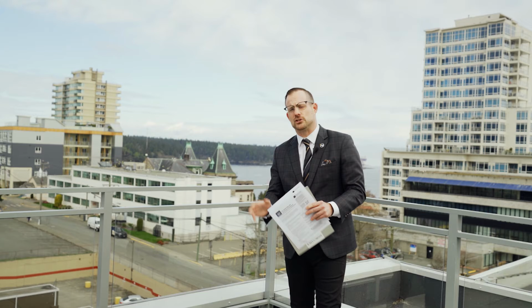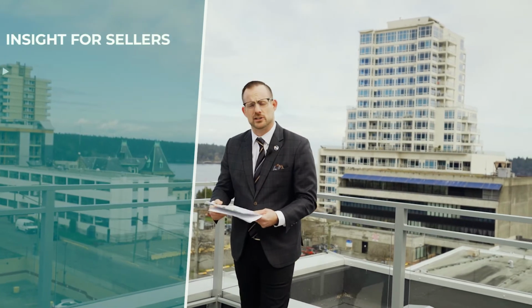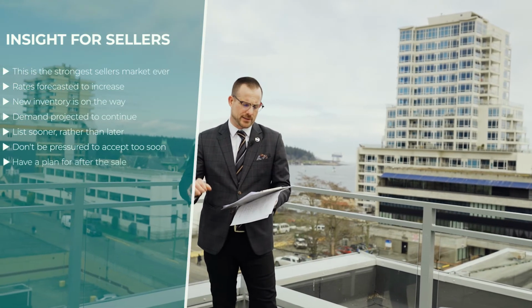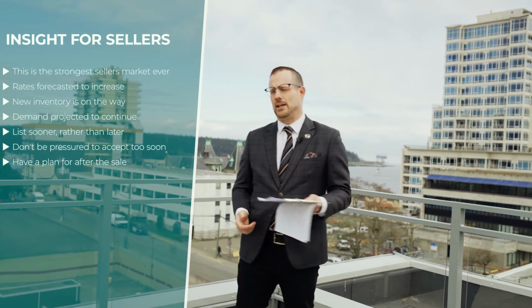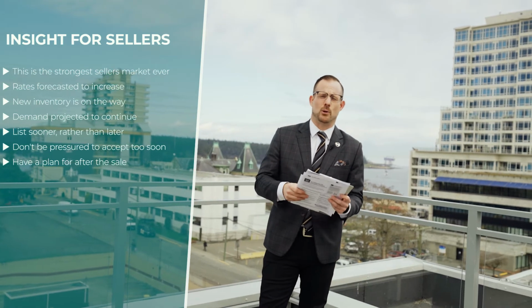So insight for sellers. Okay, specifically for sellers right now. This is the strongest sellers market we've ever seen. This is due to three reasons: low rates, COVID's impact on telecommuting and people working from home, and the transition of baby boomers, 80% of which need to access the equity in their home in order to retire.